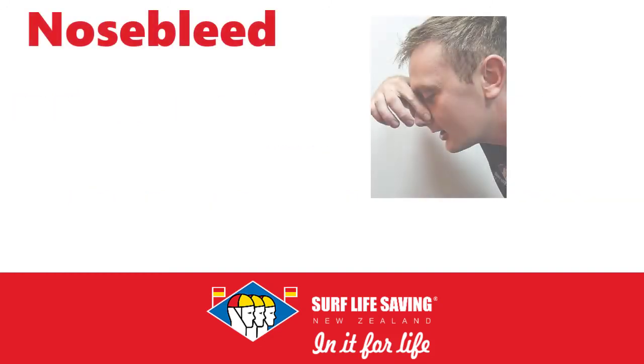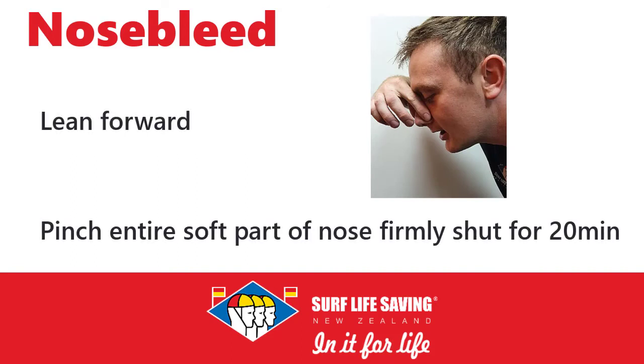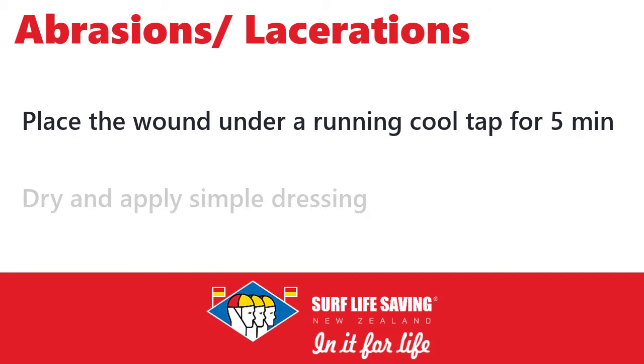For bleeding from a nosebleed, have the patient lean forward and pinch the entire soft part of the nose firmly shut for 20 minutes. For simple abrasions, scrapes or lacerations, cuts, have the patient place their wound under a running, cool tap for 5 minutes to help reduce the risk of infection. Dry and apply a simple dressing.